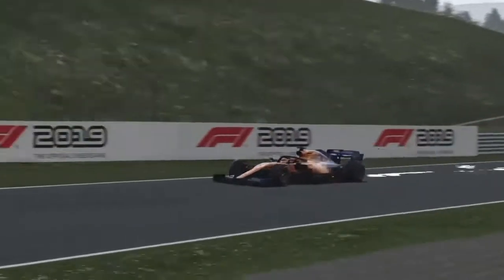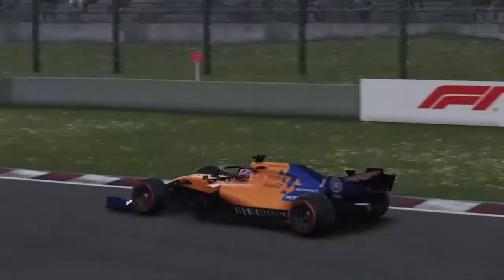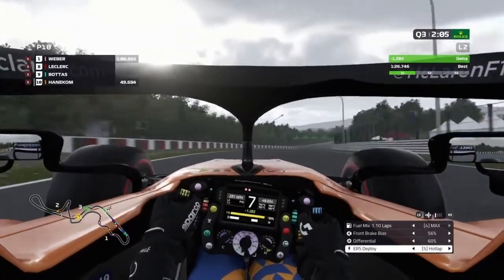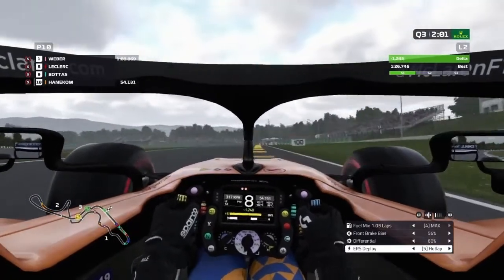Through the right-hander, braking hard into the hairpin, watch out not to lock up the brakes. Through this, we pull up blonde power as we come out of the corner. Now we head down this, basically this constant right-hander as we go into Spoon. You get the car all the way up into 8th gear, hot lap on the ERS.